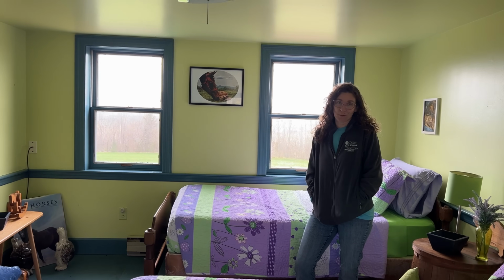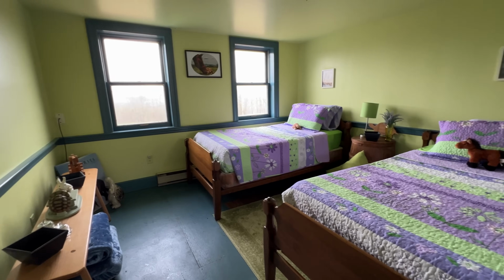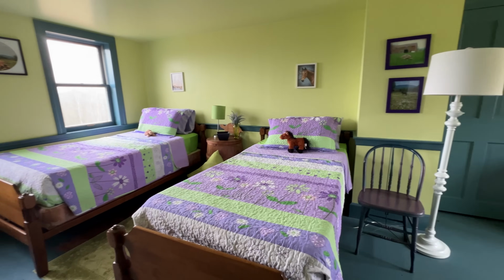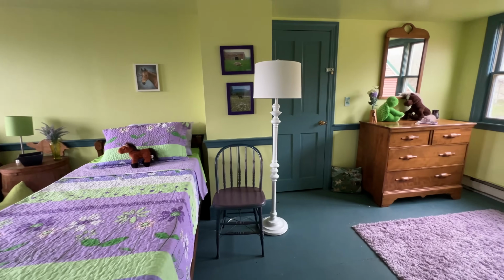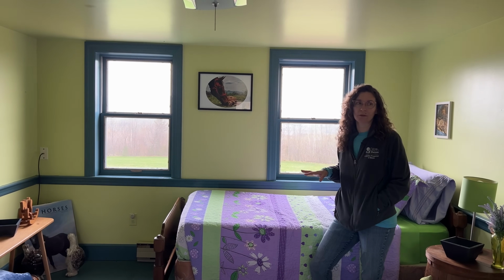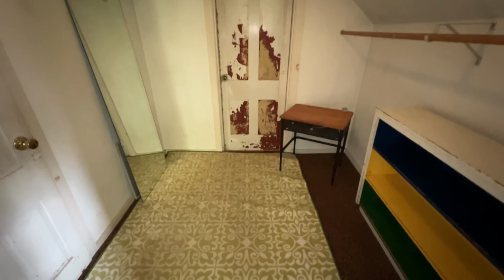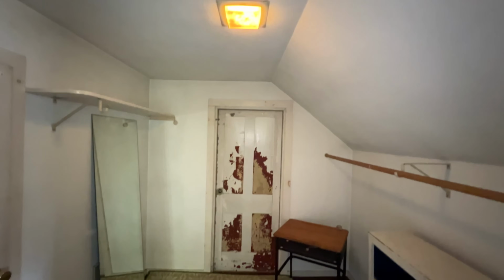In the final bedroom on the second floor, themed as the tortoise and the mare, it's nice and bright in here. Lots of windows on both sides. Again, more of these fantastic mountain views behind me. And the other great thing about this room is it's very large. It has 2 good-sized closets in it, as well as attic access.